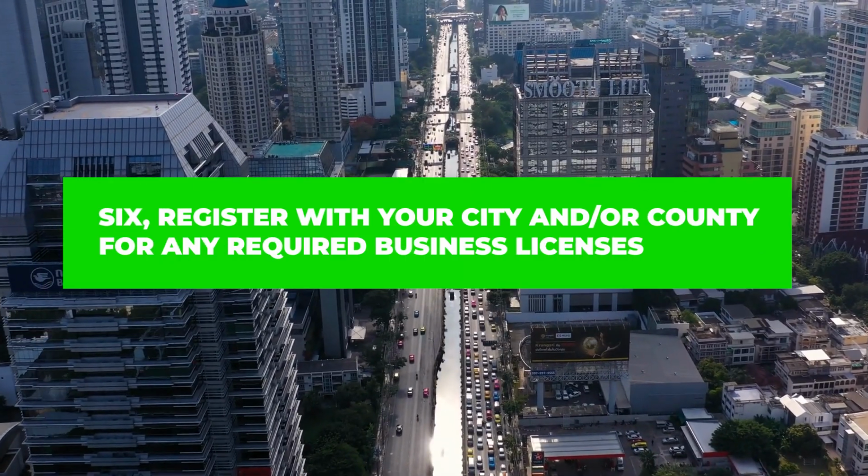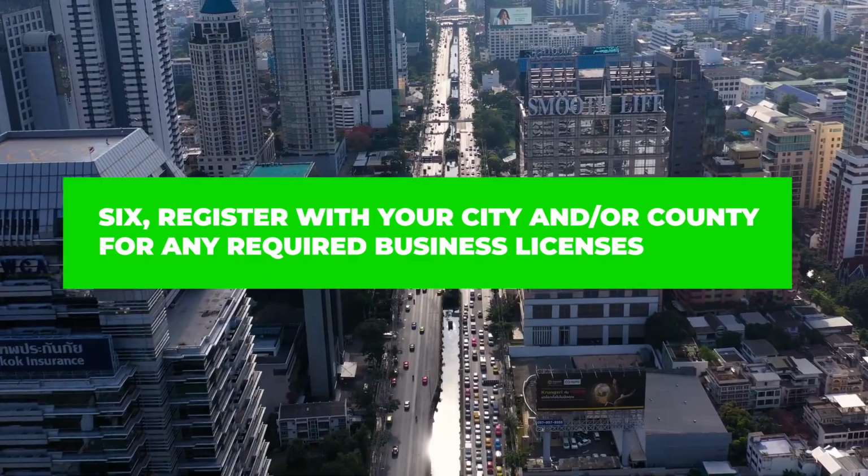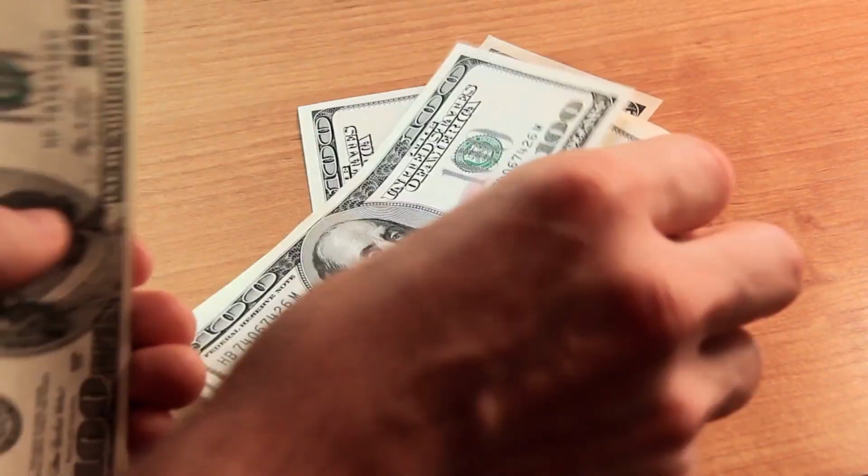Six, register with your city and/or county for any required business licenses. Depending upon what type of business you operate, you may be required to hold and pay for a separate business license with your city and/or your county. For example, some cities require e-commerce businesses to have a license if they operate out of their homes.